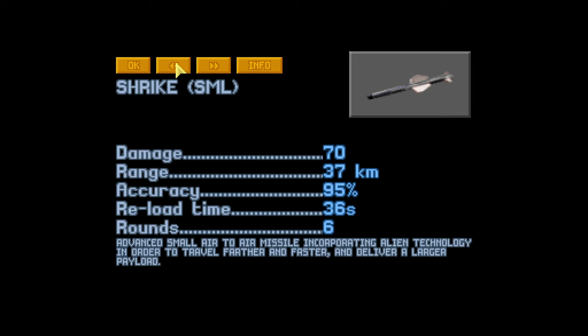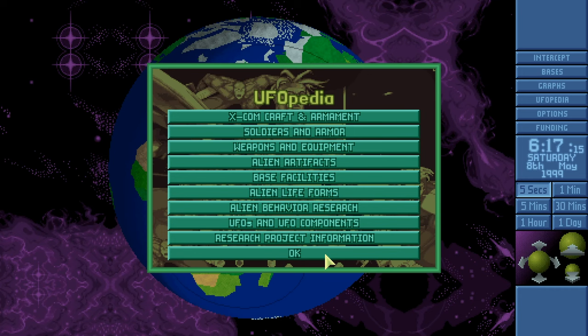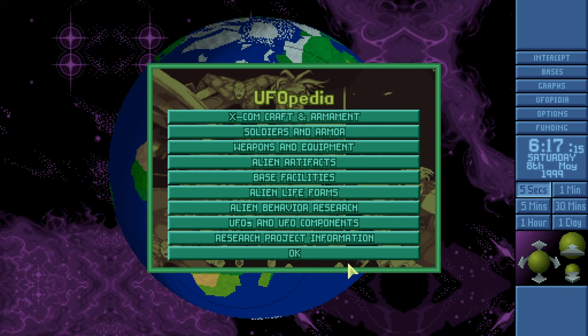Shrike was 670 damage. 55 kilometer range, 37 on the shrike. Yeah, I guess shrike, but there's gotta be another research we're missing for something else. And then alloy aircraft hulls. Fuel tanks and engines, alloy engines. Alloy airframe is damage capacity and avoidance. We're just plating. We'll wait a minute and see what my options are.